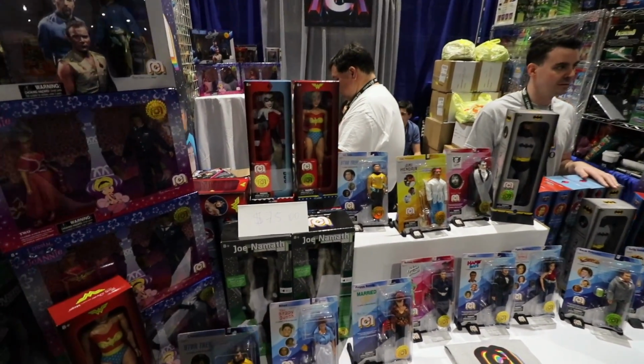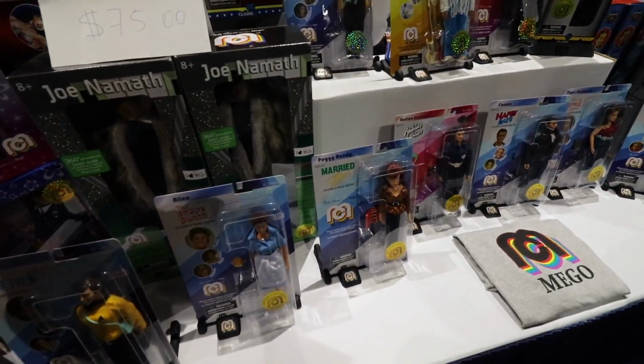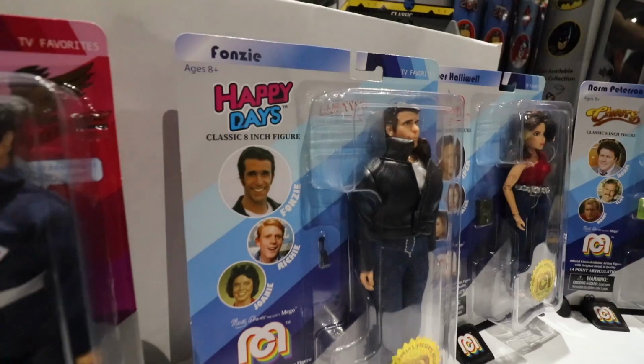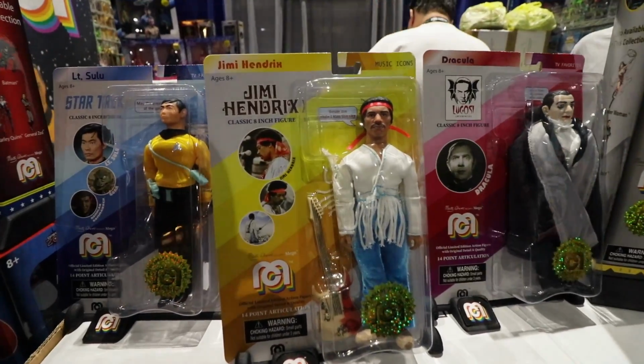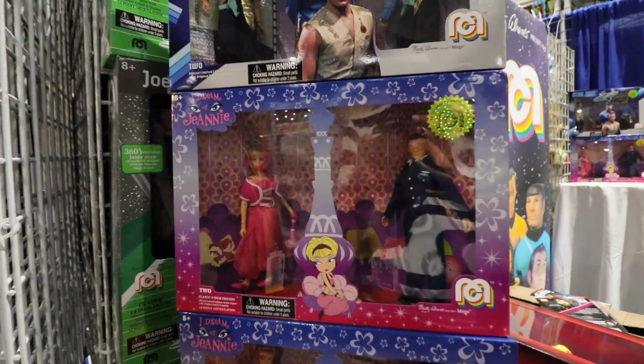It looks like the old Mego Toy Company is back! With the original founders part of the company too. Marty and Dr. Mego Abrams are doing this thing to bring Mego back. That's awesome. Oh, check this out. They've got the Fonz, the Brady Bunch. Jimi Hendrix? Even Married with Children, dude. Nice. They gotta make the living room scene. Wow, check it out. They even have some sets.